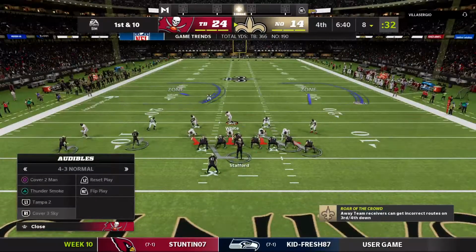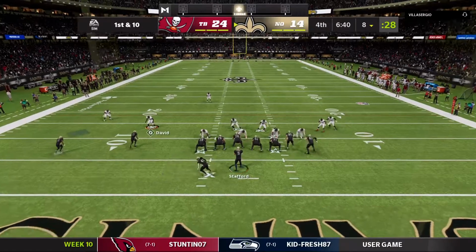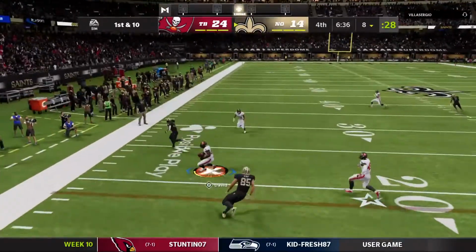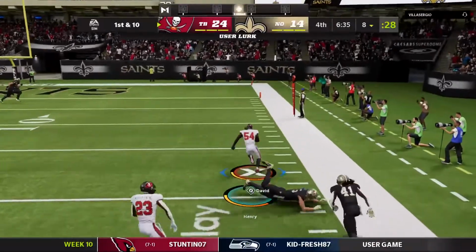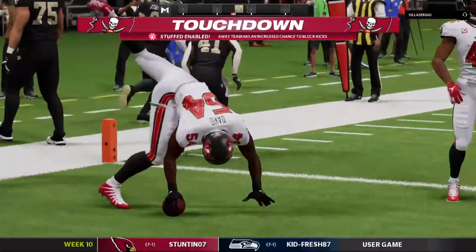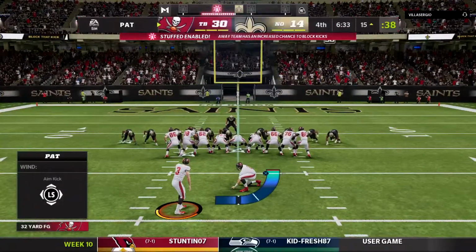A very costly holding penalty. It backs them up all the way inside their 10 to start this drive. On first down, it's Stafford. And he's going to be intercepted a third time. Picked off by Lavonte David. And it's a pick six. He brings it back to the house for a Buccaneer TD.